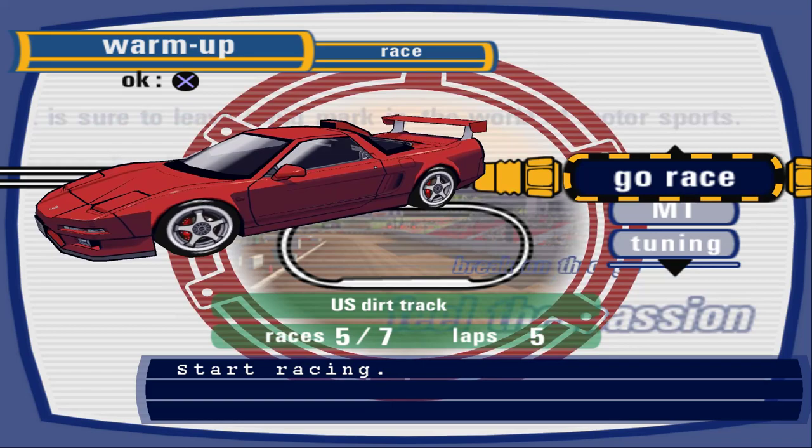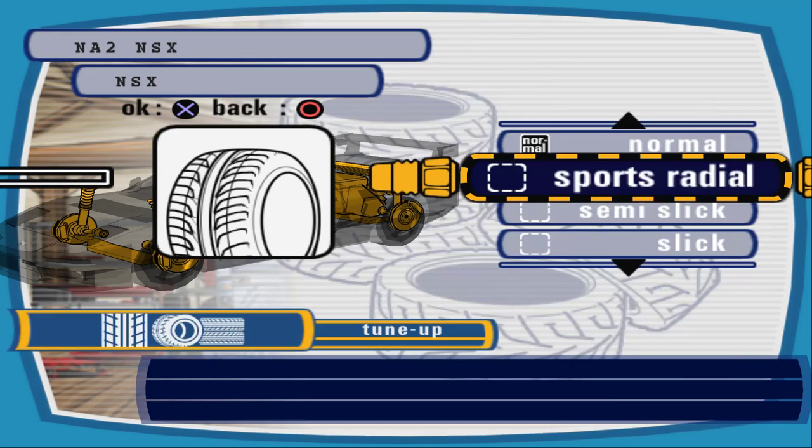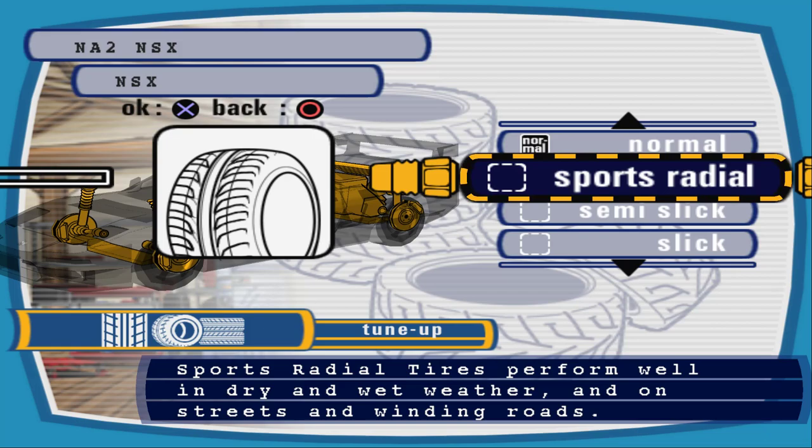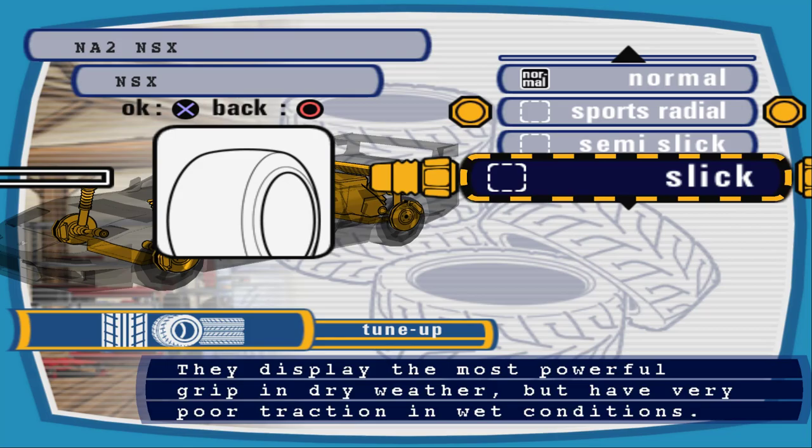What's this? A dirt track. In an SX. This is gonna go well. What's good for dirt? Streets and winding roads. We're gonna have to stay with these for the dirt, I think.